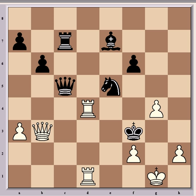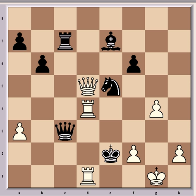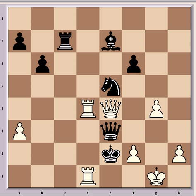Sample continuation goes queen c3, and queen d5 check, king e2, queen e4 check, queen e3, and queen takes e3 mate. So that's it, another great game from Garry Kasparov.